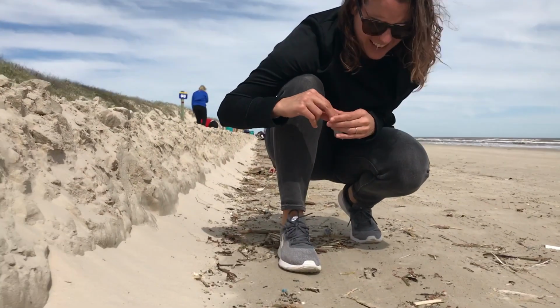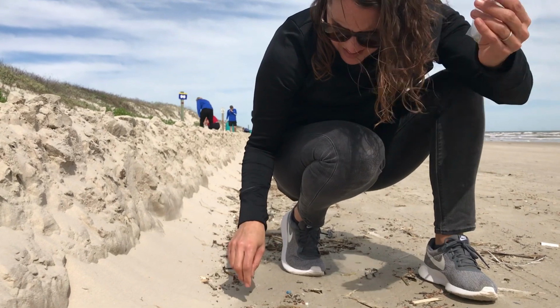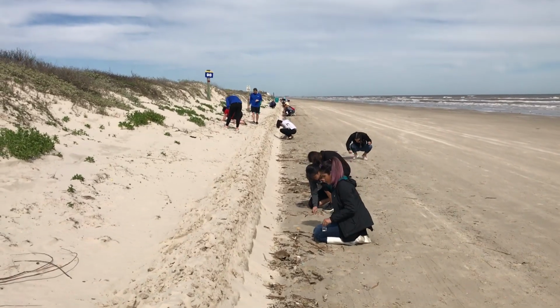And then that way we could see where the highest concentrations of pellets were, so that we could see how long these pellets were around, how far they spread, and where possibly these things are coming from. And it's pretty amazing what we found out, and I'll show you here in a second.